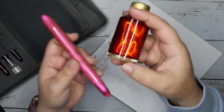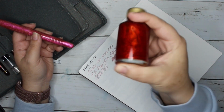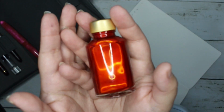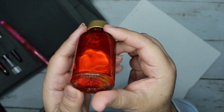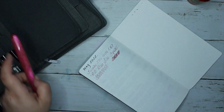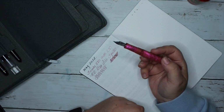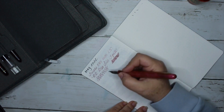I know you can't see it on screen because this one is hard to capture, but I love the way this ink looks in the bottle. It is just beautiful. Look at that. Come on, that's freaking gorgeous. However, it is super chunky, so it tends to clog my pens. I think I put a broad nib in here, yeah.